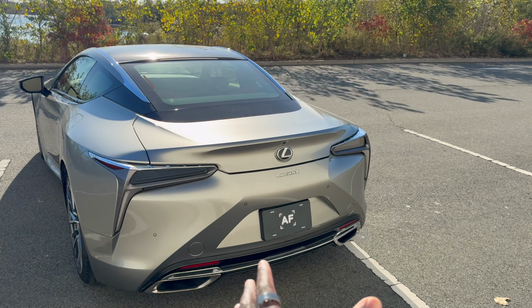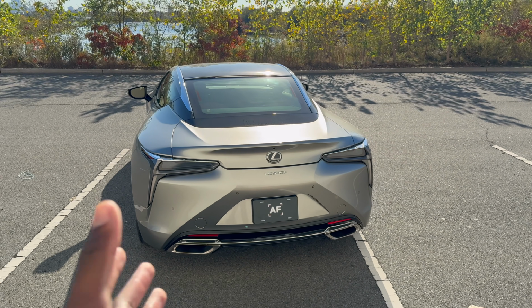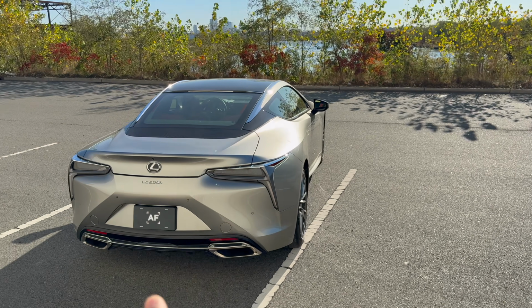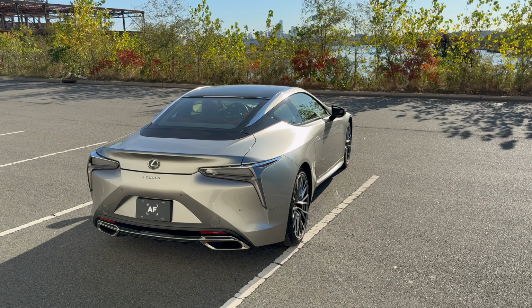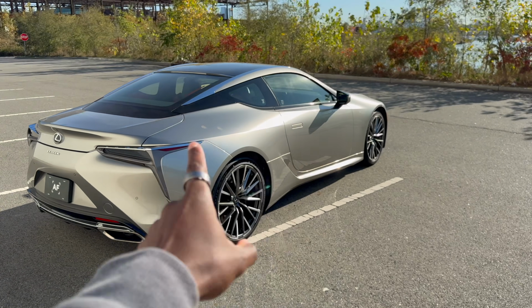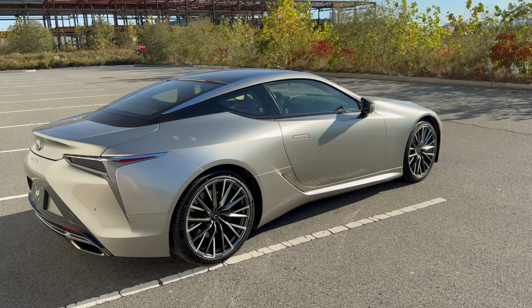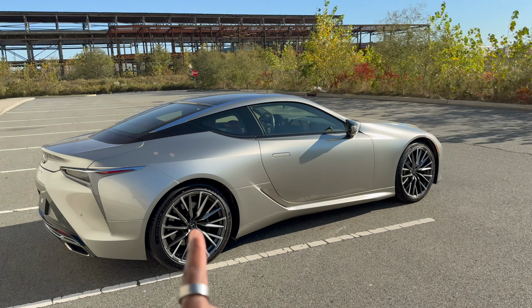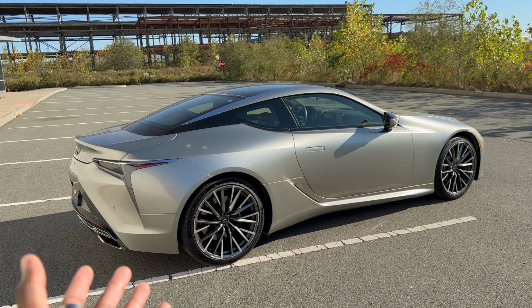So, if your priorities are having a reliable power plant with that Toyota V6, which is known to be pretty solid, and a very elegant, timeless design that's comfortable on the inside, which we'll get into interior stuff a little bit later, this car still achieves that. Do you want to spend more money to achieve that with the LC500H? I guess that's really up to you.